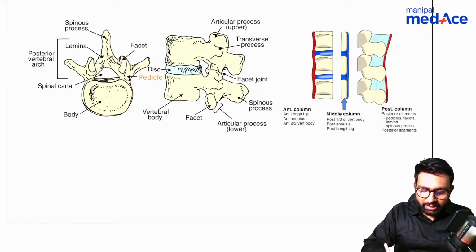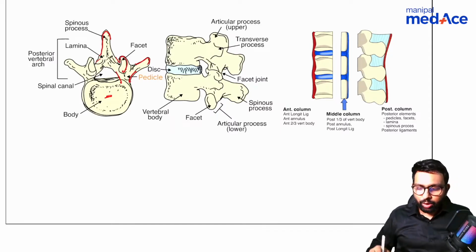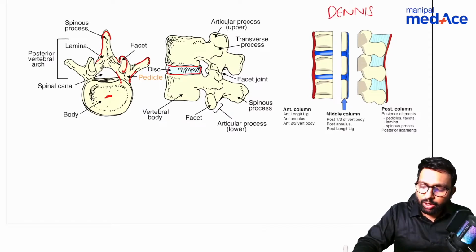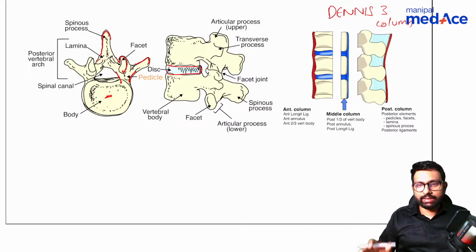So in the spine, this is the vertebral body. This here is the pedicle. This is the transverse process. This is the facet. This is the spinous process, and this is the lamina. And also a disc in between the intervertebral segment. Now you have to understand a concept called the Denis 3-column concept. This is very important in spine. Whenever you have any spinal injury, you should be able to differentiate them into stable and unstable spinal injury. And for that, you have to first understand this Denis 3-column concept.